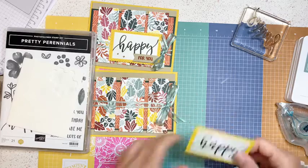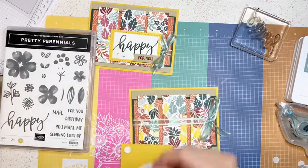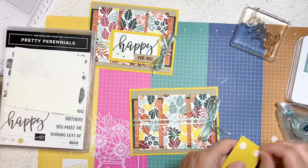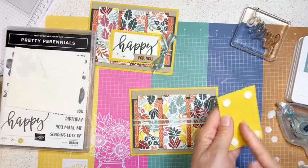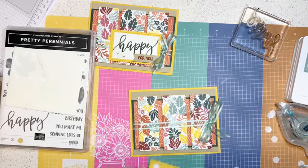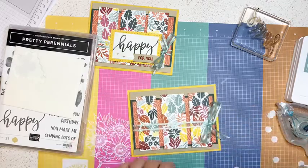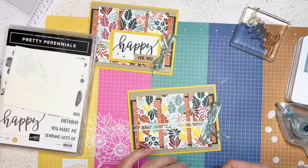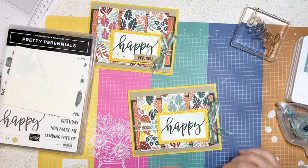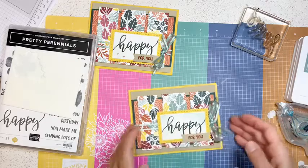Okay, but I'm gonna do this one first so I can see where to put my sentiment. And because I have a ribbon, I'm just gonna put my dimensionals right there, because I don't want anything in the middle, because I want to secure. Okay, this one can come down. Yes, it can. Good. Up there. My Happy goes right there against that. And my For You goes right there. So simple and easy. This card is simple, simple.